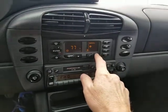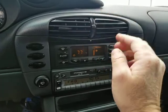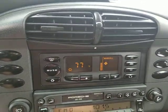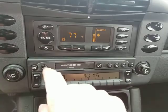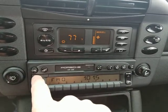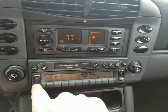AC blows nice and cold. It turns on and AC blows cold. You can see the climate control is nice and bright here. These LEDs or LCDs burn out and have problems. The stereo sounds good.